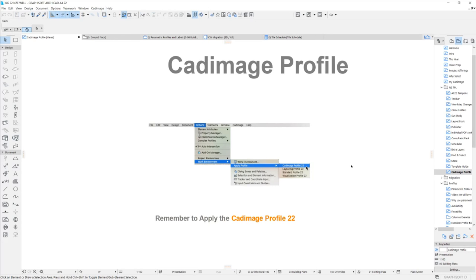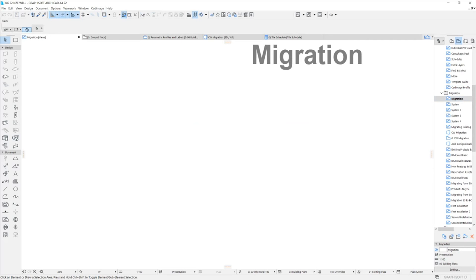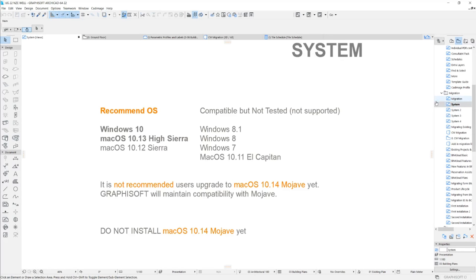Great. Now let's move on to migration. So, let's cover some of the recommended operating systems. Basically, for ARCHICAD 22, the recommended operating systems are Windows 10 and Mac OS High Sierra and Sierra. Here you have some compatible but not tested systems like Windows 8.1, 8, 7, and Mac OS El Capitan.